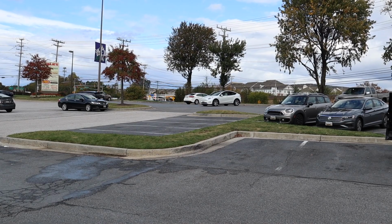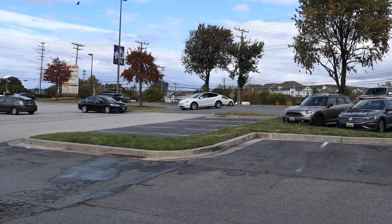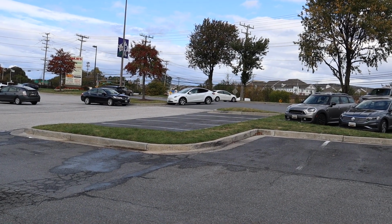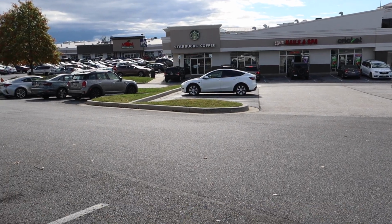This is insane. So I'm holding the button, and it is coming to pick me up very slowly. This is terrifying. What if it hits somebody? I feel like it's gonna hit that curb. What? Okay. Alright, so far I've learned how to take it in and out of the parking spot, but I don't know what to do from there.